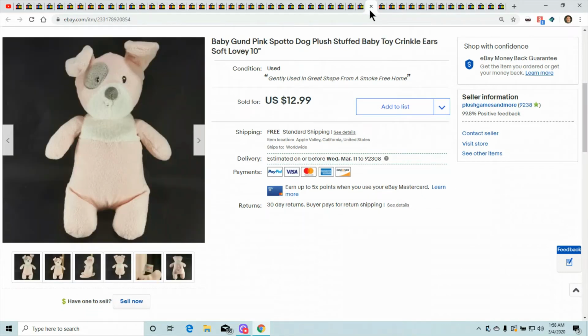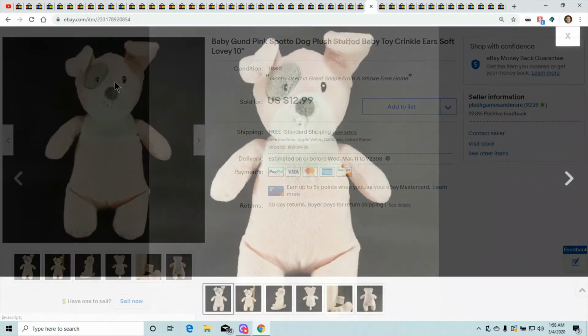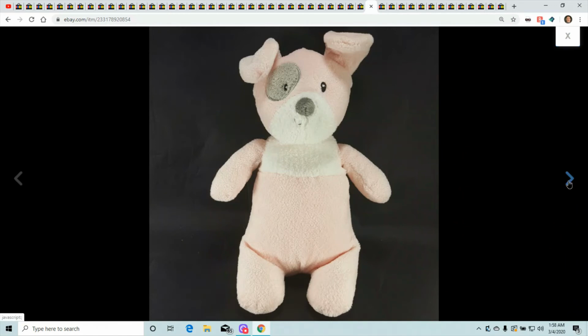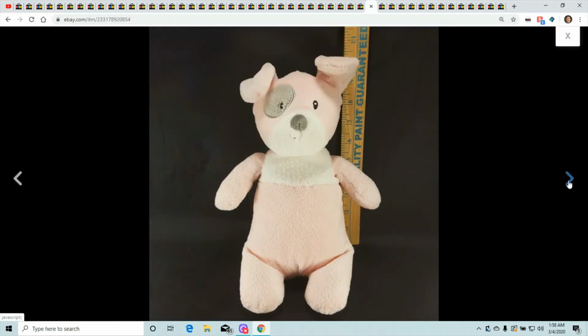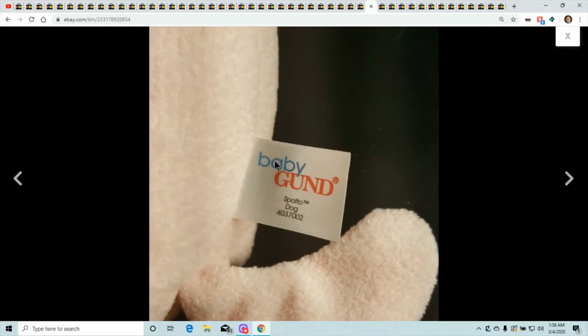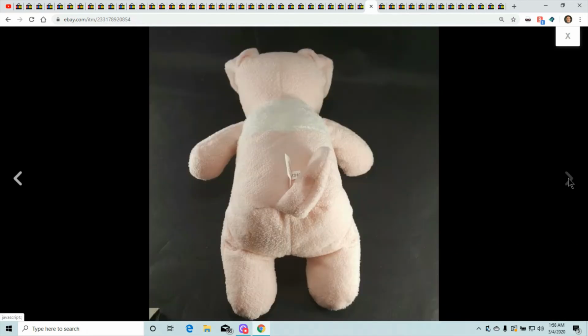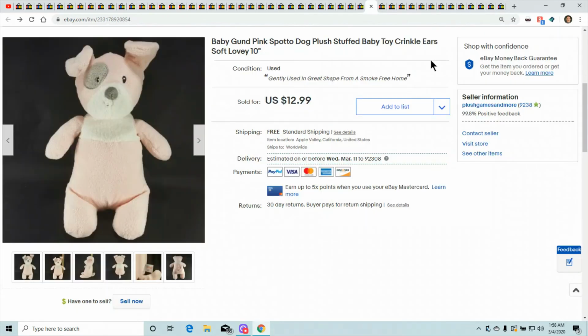And Baby Gund Spotto Dog. Don't even really remember this guy. But any Baby Gund usually does pretty well, as long as it's clean. Oh, good, it had its name on it. That's how I knew it was Spotto Dog, because I wouldn't have known that from memory. But yeah, any Baby Gund, even the small ones sell. I have some that are like 3-4 inches and they've sold. So keep an eye out for them. We got $12.99.